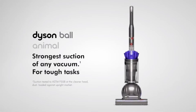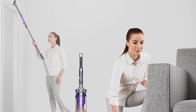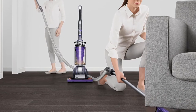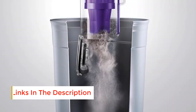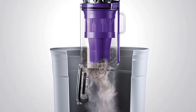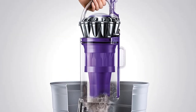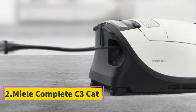The turbine head is equipped with carbon fiber and a tangle-free turbine tool for stairs, cars, and upholstery. While it is a heavy vacuum, it was able to get into every corner of our house without problems. Like all models of the Dyson family, it is a bit expensive, but not as much as other Dyson models. However, since it is bagless, you do end up saving money on bags over time. The Ball Animal 2 is built with a push-button design technology that helps to empty it for people suffering from an allergy.